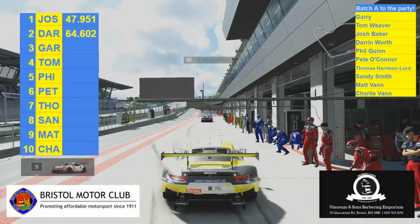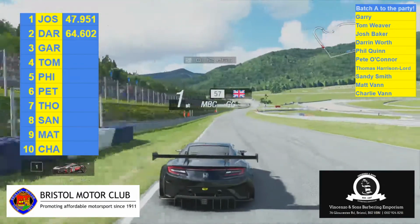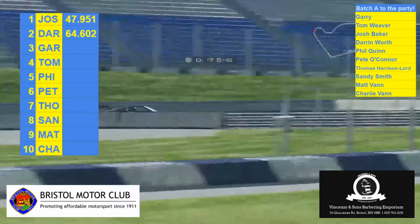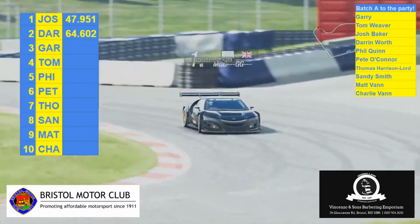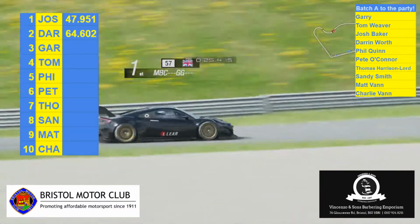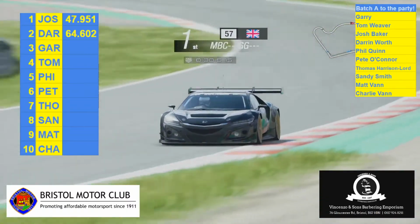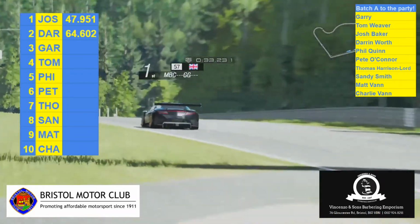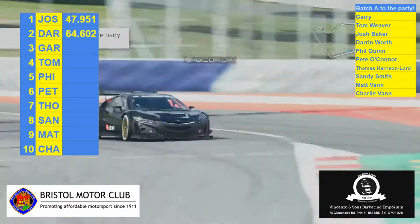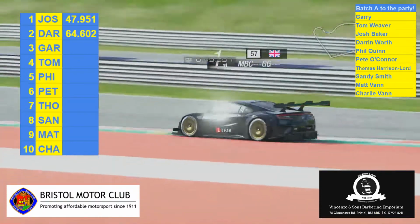Let's see if I can find the right competitor. There we go. So Mike Lear. This is Mike's first run, like everyone else at the moment. Mike is tonight driving a Honda NSX Group 3 car like everyone else, and he's 4 tenths up at the moment. So Mike normally competes in the Vincenzo & Sons Bristol MX5 Challenge in an immaculately prepared green Mark II MX5 shared with his brother Nick.